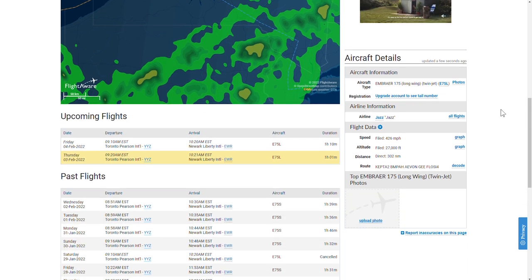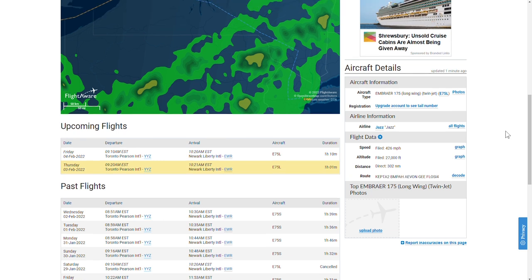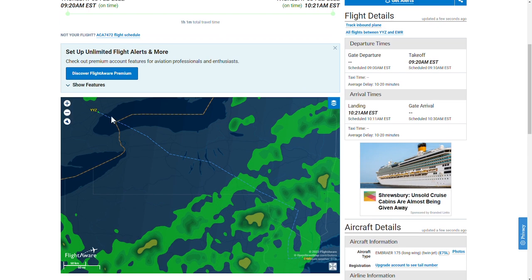Looking at the information, this is what I wanted to point out to you. This is the route. See, in Canada and in America, they will publish the routes. They don't do this in Europe for some particular reason, but they do it over there. And this is the route that is going to be flown today by this particular jet. They're filing their altitude at 27,000 feet. The distance is 302 nautical miles. And they're expecting 426 miles an hour on their route. So we are going to be following this particular flight when it departs.